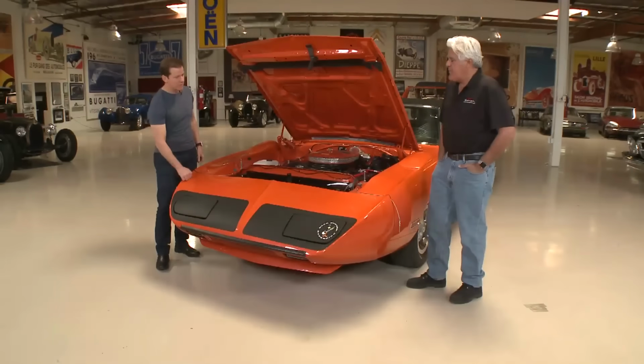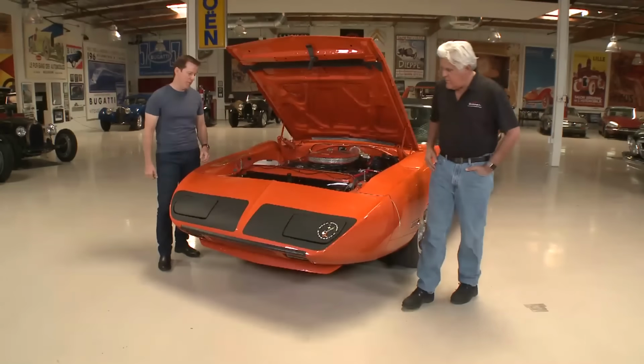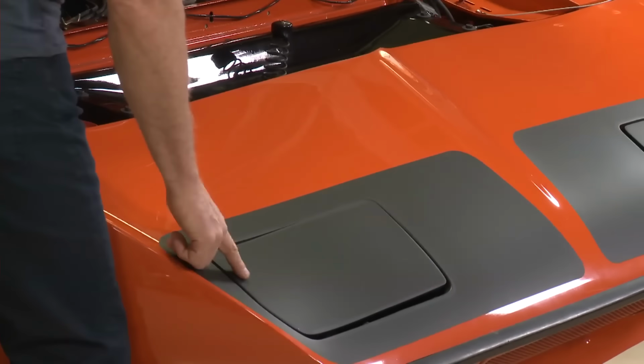Remember the Bill Blass Lincoln and the Pierre Cardin? That was the big thing. Another interesting thing is this is metal. This is not fiberglass. This is a big old chunk of metal, and when you find them, they're always rusted and crapped out. So the only piece of fiberglass on this entire vehicle is the hood right here.